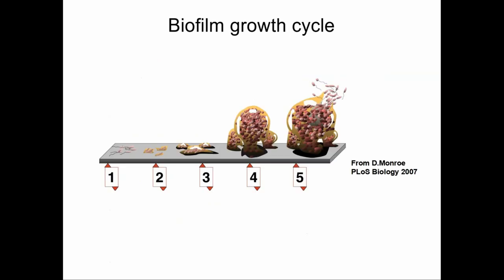Now, biofilm growth has several phases, just as we saw with growth in a liquid culture. There you've got a lag phase, exponential growth, stationary phase, and then death. Bacterial biofilms also have different phases of growth. Phase 1 is loose adhesion of the bacteria to a surface. Phase 2 is strong adhesion to the surface. Now, what's going to be necessary for this phase 2? Can anybody have a guess here?